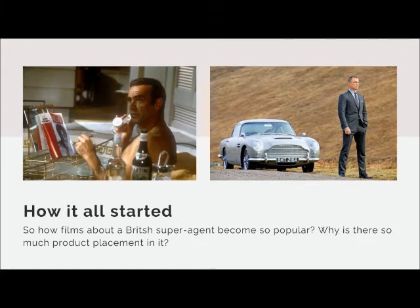So how did films about a British super agent become so popular? Why is there so much product placement in them? James Bond has always loved luxury, as Ian Fleming created him. But back in the 70s, these films were full of completely ordinary brands, such as sports equipment, for example Schlesinger, or fast food like KFC, and soda 7 Up. It was then that such prosaic things as Tabasco sauce appeared there.